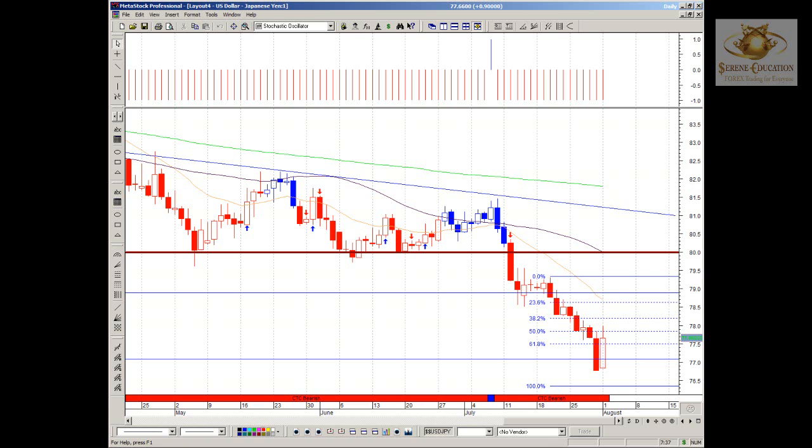Euro and sterling corrections. We're seeing corrections now, but if they can find supports above prior highs or daily highs from, say, Thursday and Friday's data, then they're looking pretty good for further upside movements for the remainder of the week.